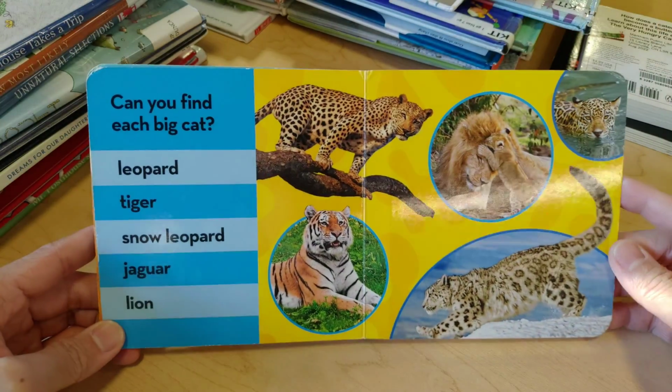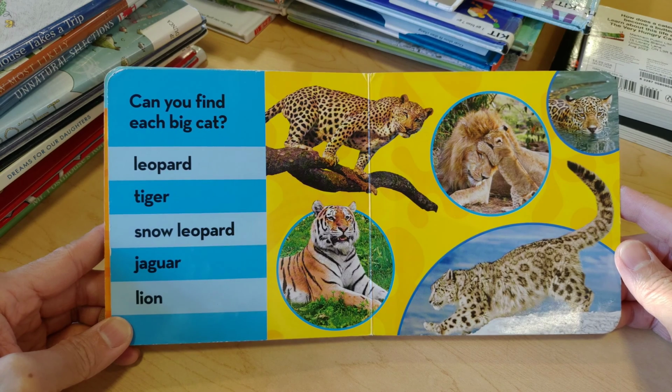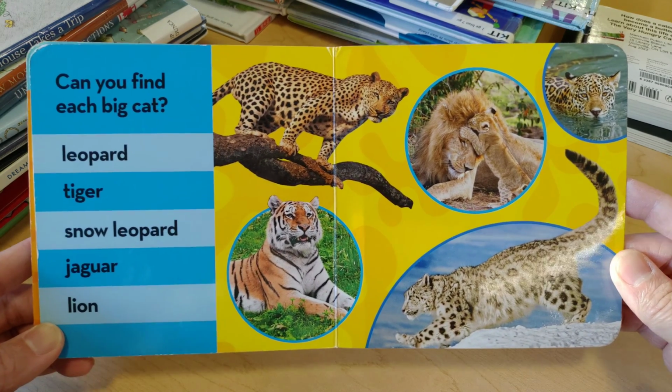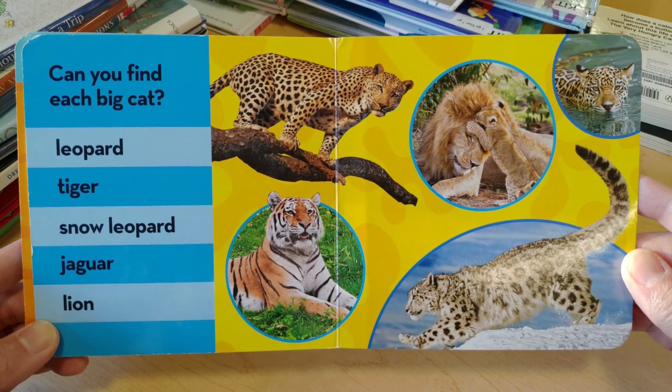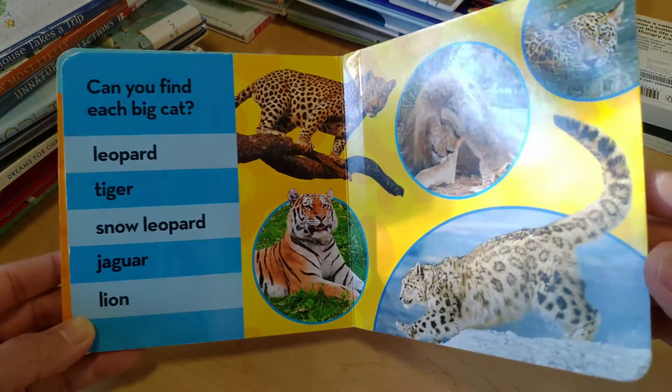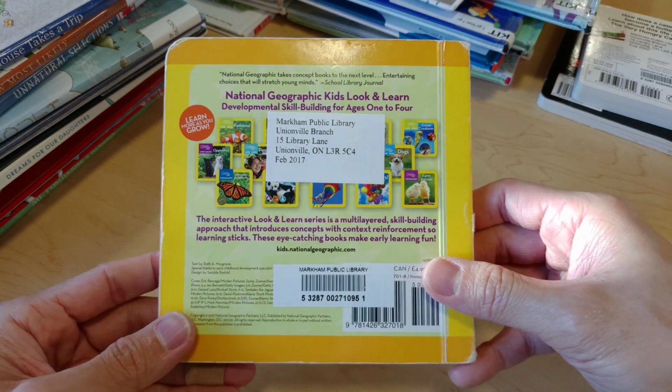Can you find each big cat? Leopard, tiger, snow leopard, jaguar, lion. The end.